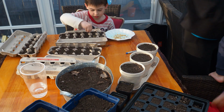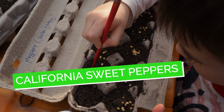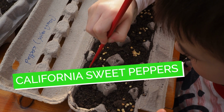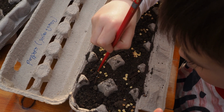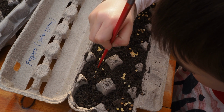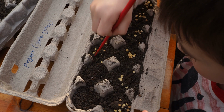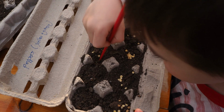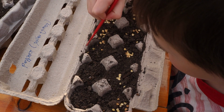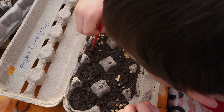Lincoln, what are you doing? I'm gonna go get another choice. There you go. Good job. Just put them in like that. Yeah, push them in. This is fun. Is it fun? There you go, bye-bye seeds. I will see you when you grow.